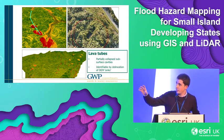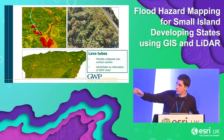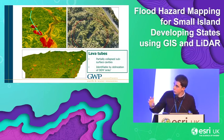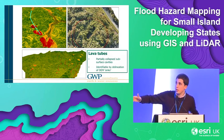But with the LiDAR dataset and the LiDAR digital elevation model, you really see those cavities. You can see that there are 3 consecutive cavities, and these are 3 collapsed points of this subsurface river. A little bit farther downstream, in the upper left image, you can see a river channel that appears out of nowhere. That's just a discharge from the lava tube.